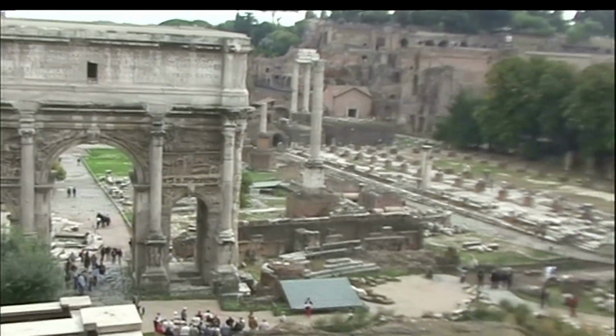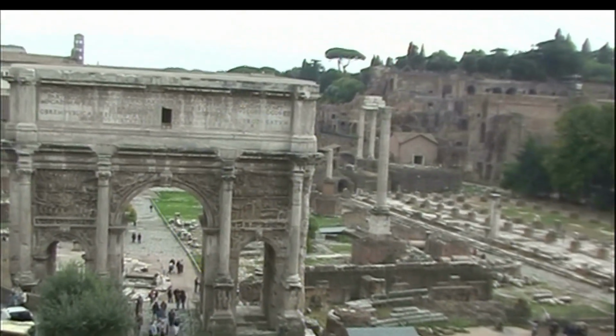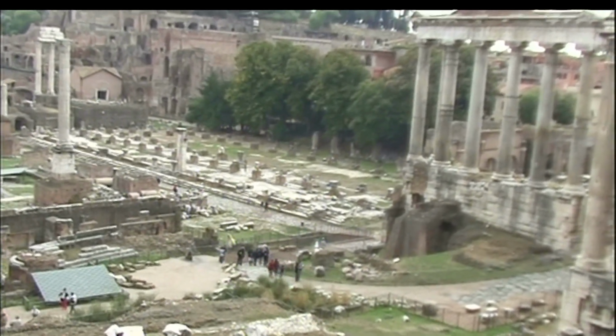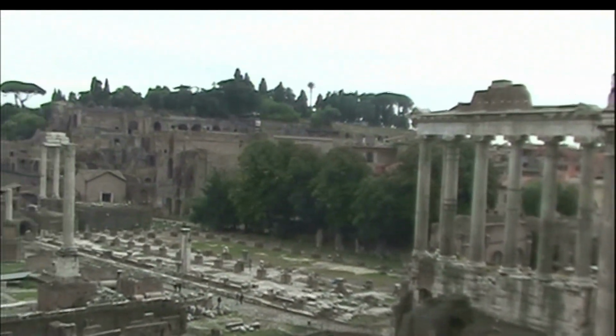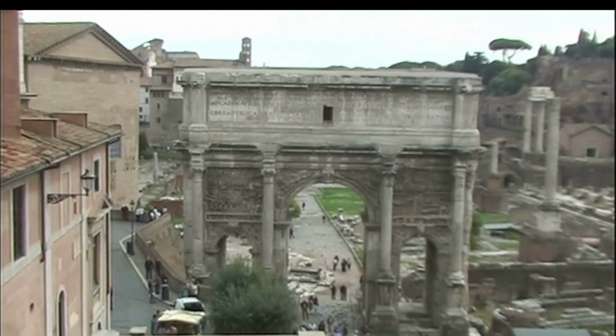Look at that, the way people are just walking in there. It looks to me like the forum, you can just walk in, you don't have to pay. No, I think it is.